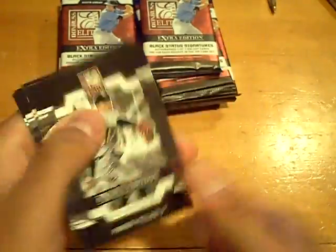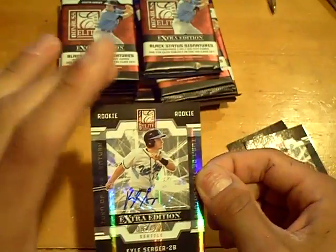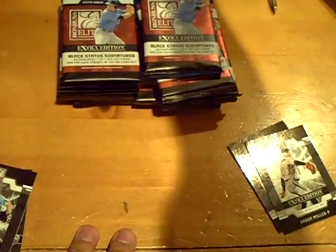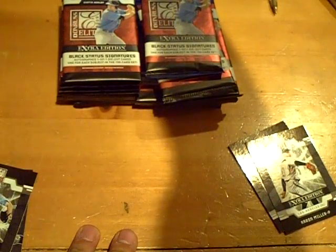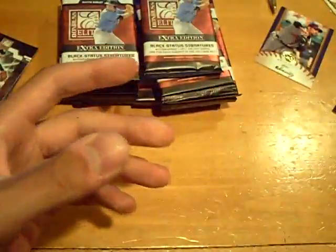Here we go. Right off the bat, an autograph for the Mariners, Kyle Seager. This one is numbered out of 100. One pack, one auto. Kyle Seager, there's a start. Let me put all the hits to the side so I don't mess them up.